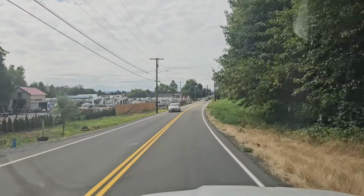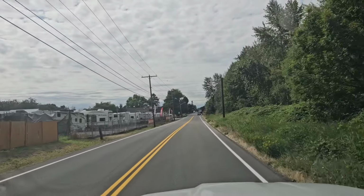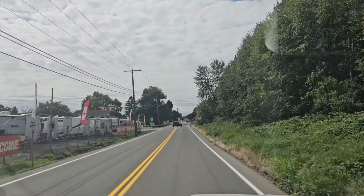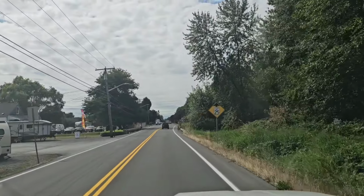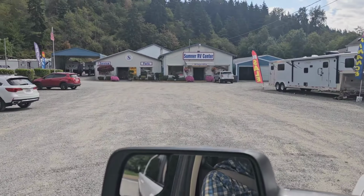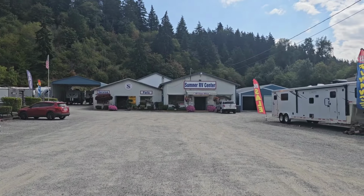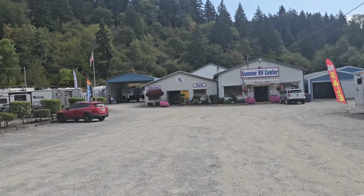Look at that. I've been looking at this on Google Maps now for the last 2 months. And here I am actually pulling in. And I'm right on time. My appointment is at 11 o'clock. So let's go on in. And there it is. Look at that. The Sumner RV Center. All right, fantastic.